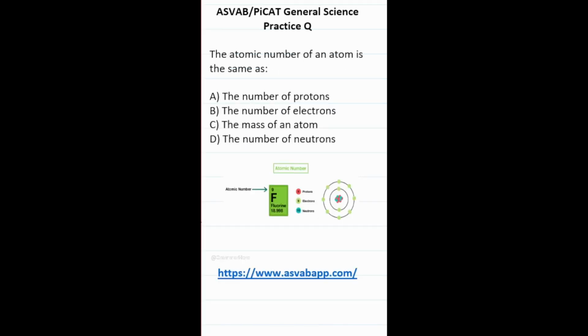This ASVAB PiCAT General Science Practice Test question says the atomic number of an atom is the same as. So here's the atomic number for fluorine. You can see it's typically above the letter for the element. That refers to the number of protons in the nucleus of an atom, whereas this bottom number here refers to the mass of the atom itself.